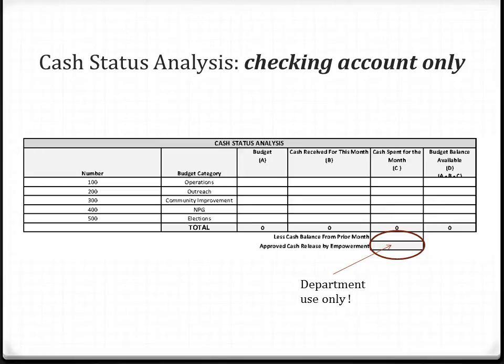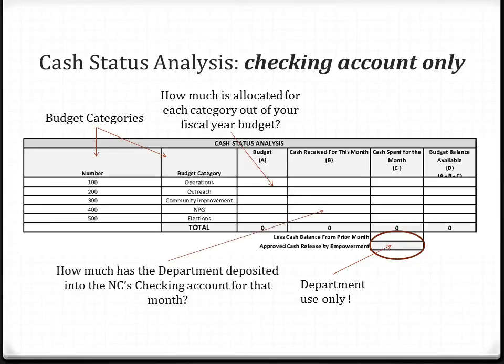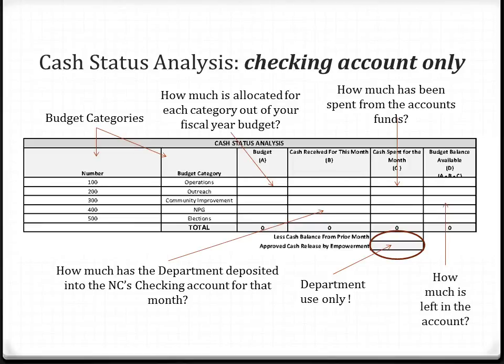Cash status analysis for checking account use only. These are the budget categories that your neighborhood council will be using for the entirety of the fiscal year. This is how much is allocated for each category out of your fiscal year budget. How much has the department deposited into the NC's checking account for that month? How much has been spent from the accounted funds? How much is left in the account? Bear in mind, the circled portion is for department use only. The neighborhood council does not need to fill in this information.